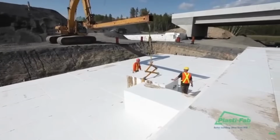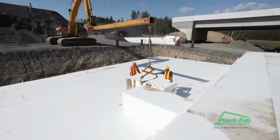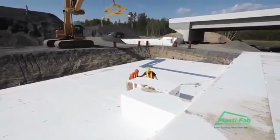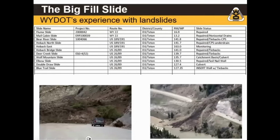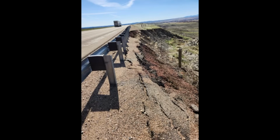Here's the styrofoam I was talking about, low density fill. It seems amazing that you could use something like styrofoam in a highway embankment, but it's becoming increasingly common to limit settlement, to reduce the potential for a slope failure, and so on. This Jackson Library presentation, they also mentioned several other areas that have had either ongoing or previous slope stability problems. In fact, this press release came out August 8th. Emergency slide repair work to be completed on Interstate 90 east of the state line. There's a photo of this embankment cutting loose.